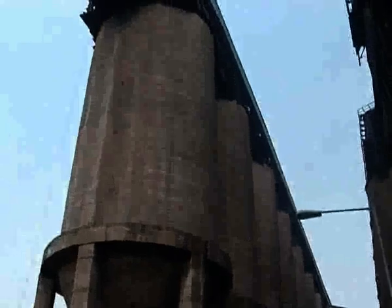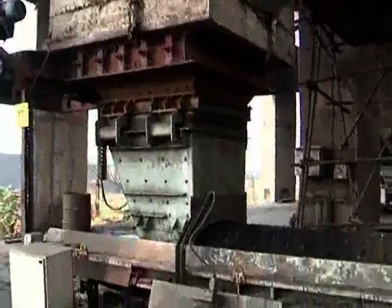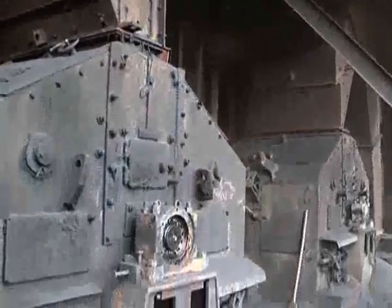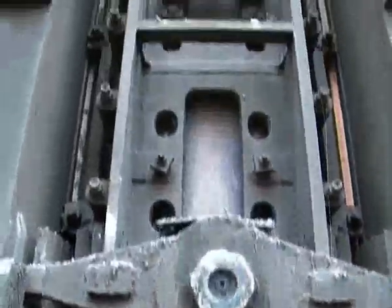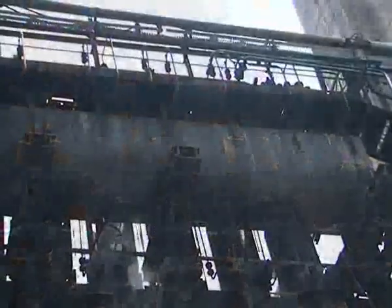In the coke ovens and coal chemicals department, averaging and blending of coking coal from different sources are done. It is further sized and screened for high temperature carbonization of coal in absence of air to remove most of the volatile matter present in the coal to form metallurgical coke.